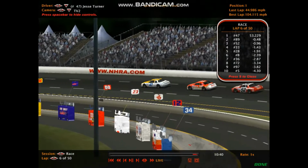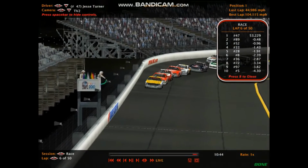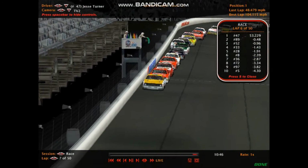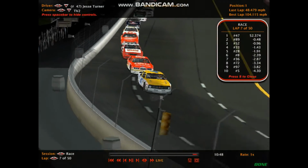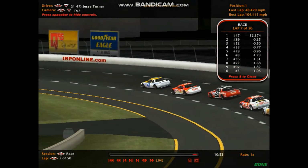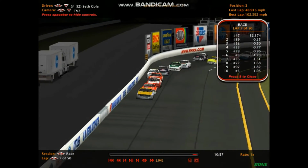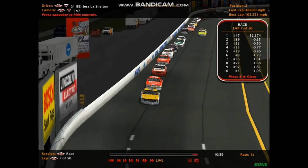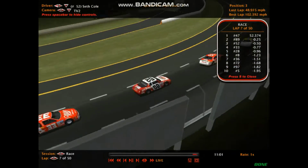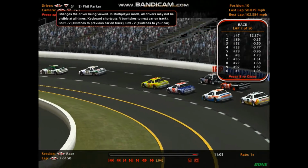As they get set to go back, the green flag flies once again here. Let's try this again here at Indianapolis. There's the green flag, back underway. Lap number 7. Seeing some racing right here now going on.